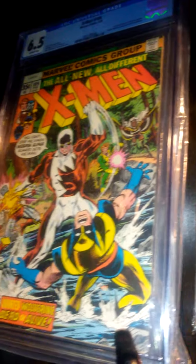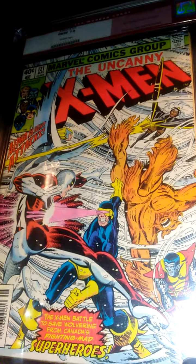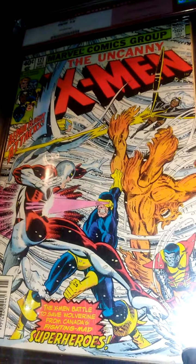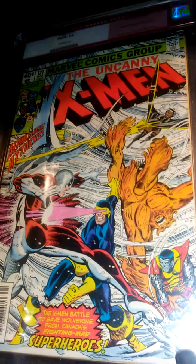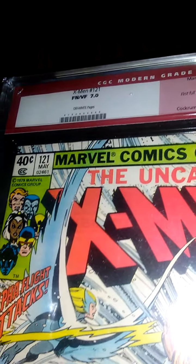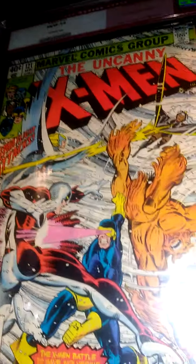And speaking of Weapon Alpha, here we go over here. We got X-Men 121, the first full appearance of Alpha Flight. You have Guardian on the cover, Sasquatch, Snowbird versus the X-Men. Real good book to have. And as you can tell, I've got the old school CGC modern label at a 7.0, and that is a great book to have right there. I love the cover, love the fight.